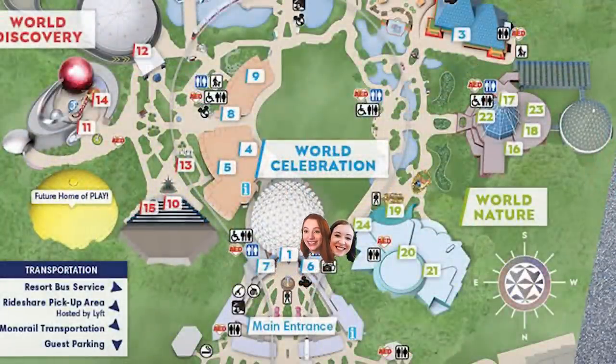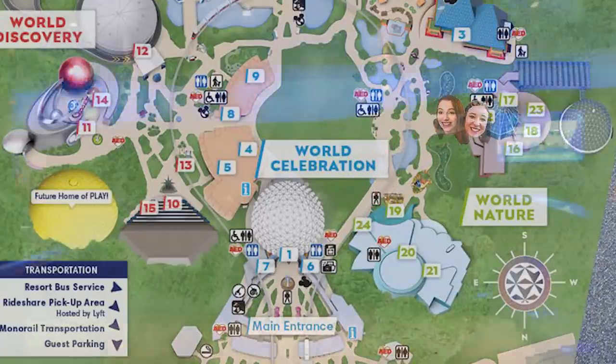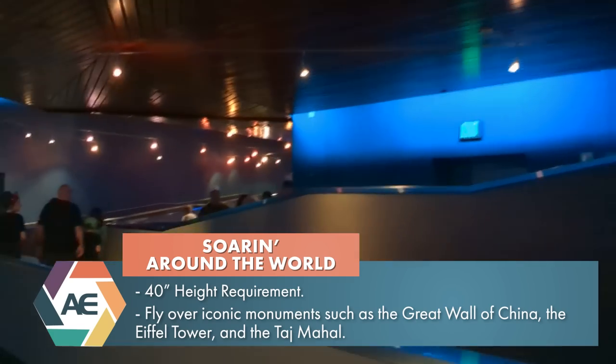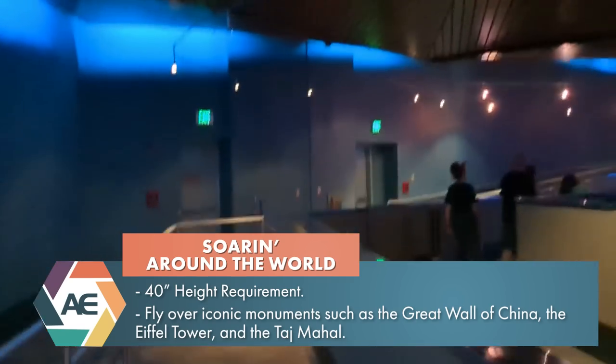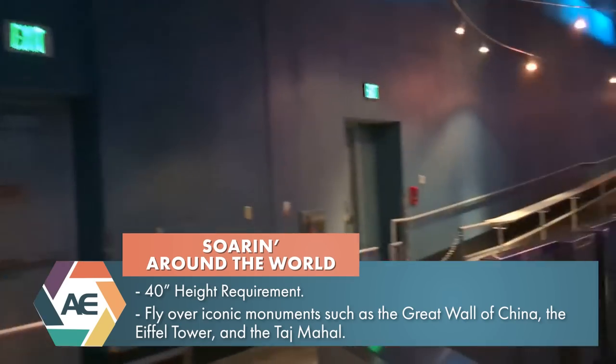All right, headed to Soarin'. Soarin' Around the World is a simulator attraction, kind of. You sit in these seats that fly up in front of a large screen, and then you hang glide around the world. Not actually hang gliding. You don't leave the seat, but it's supposed to be like hang gliding.